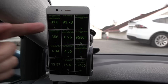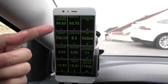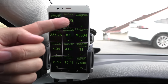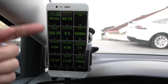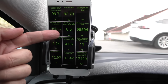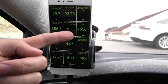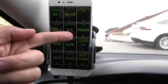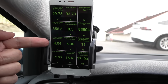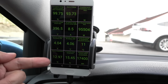So this is supposedly the displayed state of charge. And then this is the real state of charge. And I didn't get any kilowatt input output. But at least we now have the voltage here, supposedly. And then this is supposedly the power limit, 95 kilowatt, 96, yeah, that sounds about right. And then voltage on the min and the max cells, and this is outside temperature. I couldn't find anything else.